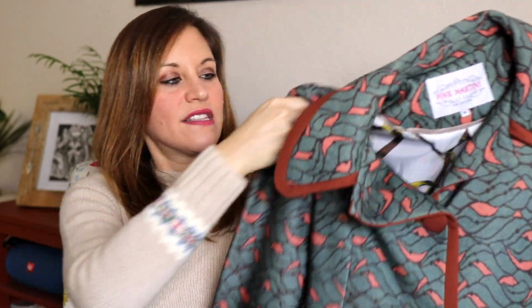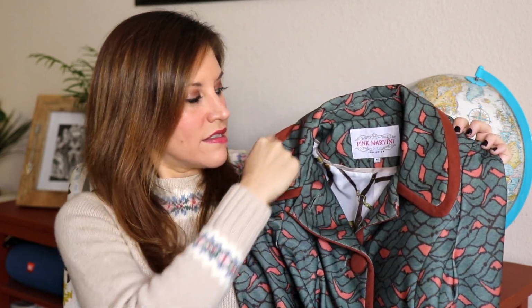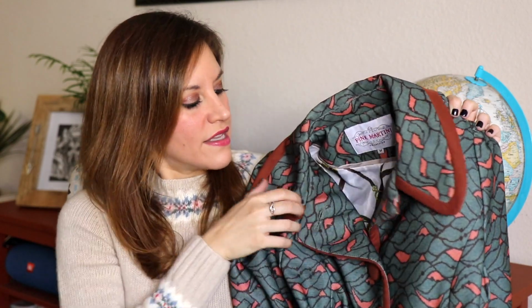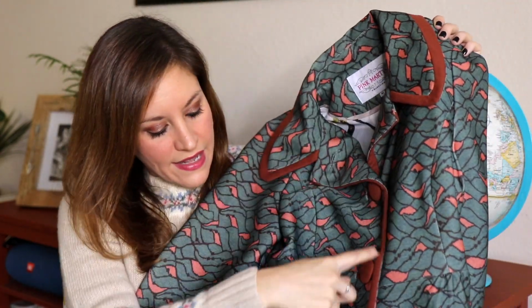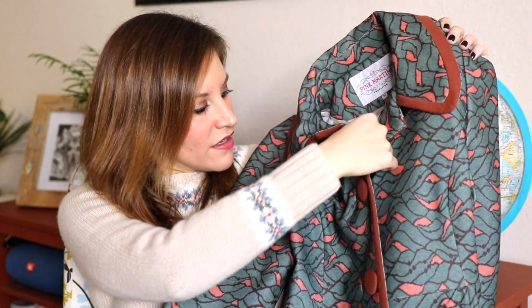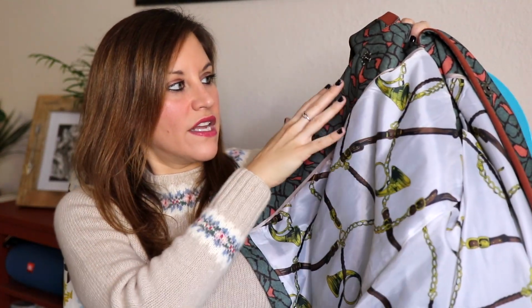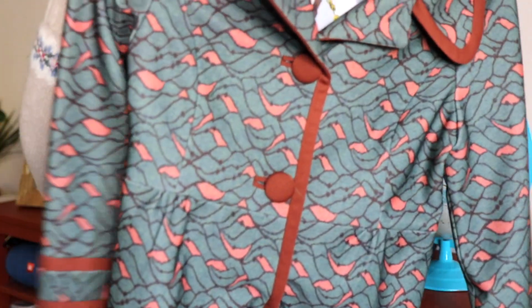But yeah, so I saw this and I loved the style. I love the pattern, it's so unique. I love how this kind of coppery color lines the collar, has these big nice buttons, and the colored cords go all the way down to the bottom. It has this really intricate and cool lining on the inside, which is very contrasting to the outside pattern. So that was cool. And it's in really good condition.